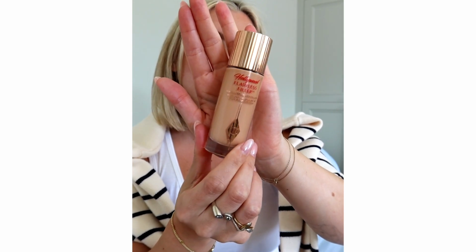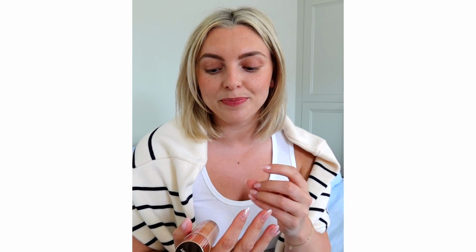But one thing I will splash out on is something like the Charlotte Tilbury Flawless Filter. I love to have a glowy base, and I use such wonderful skincare products that I don't want to use a makeup product that's going to make my skin look flat or dry. So something like the Flawless Filter is great because it gives you that glow, a little bit of tint, and I absolutely love it.